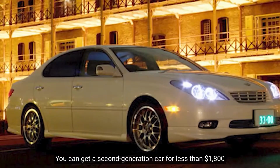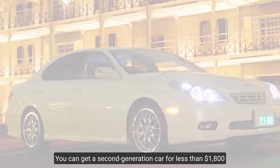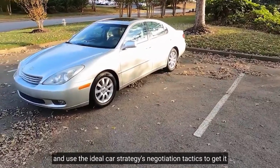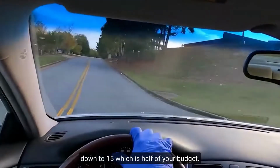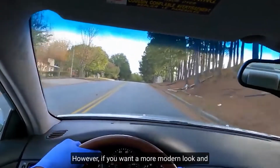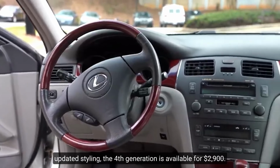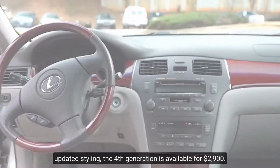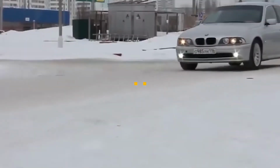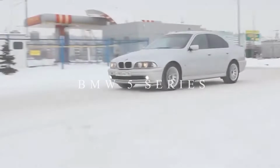You can get a second generation car for less than $1,800 and use negotiation tactics to get it down to $1,500, which is half of your budget. Incredible. However, if you want a more modern look and updated styling, the fourth generation is available for $2,900.